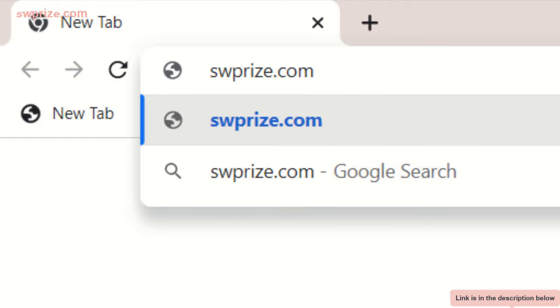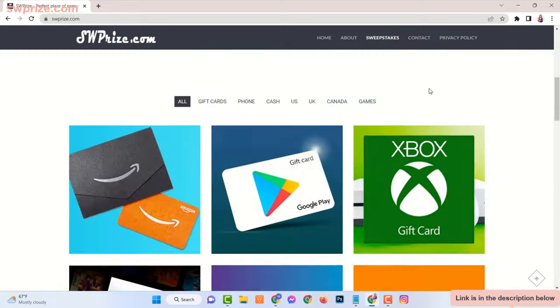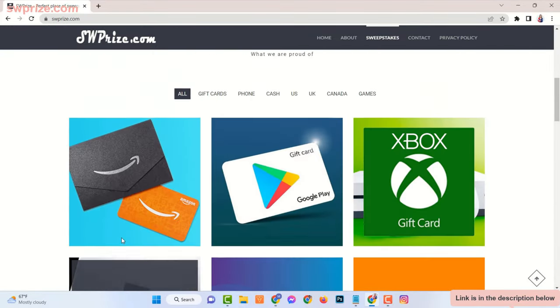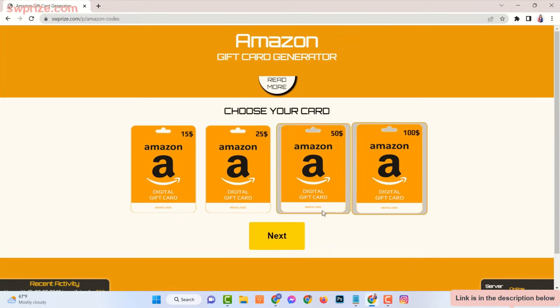First, let's open our web browser and navigate to surprise.com. This website claims to offer free Amazon gift card codes as a reward for completing various tasks. As always, exercise caution when dealing with such platforms.